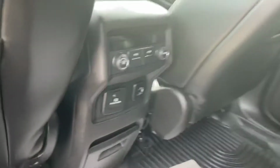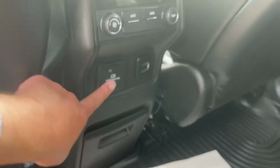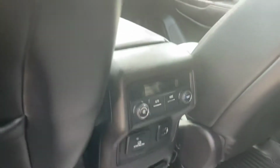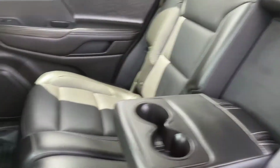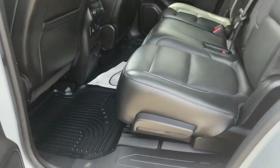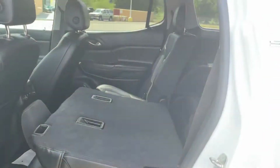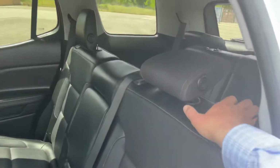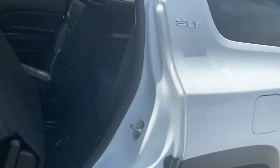Coming into the second row here, you have the 110 power outlet, USB ports, controls for the rear AC. In the leather interior here, you're going to have the drop down for your cup holders. There are a couple ways to move the seat. Now down here you have the lever to lay flat, so if you're going to haul anything, put this guy back up, and you also have up here to slide it forward to get in that third row.